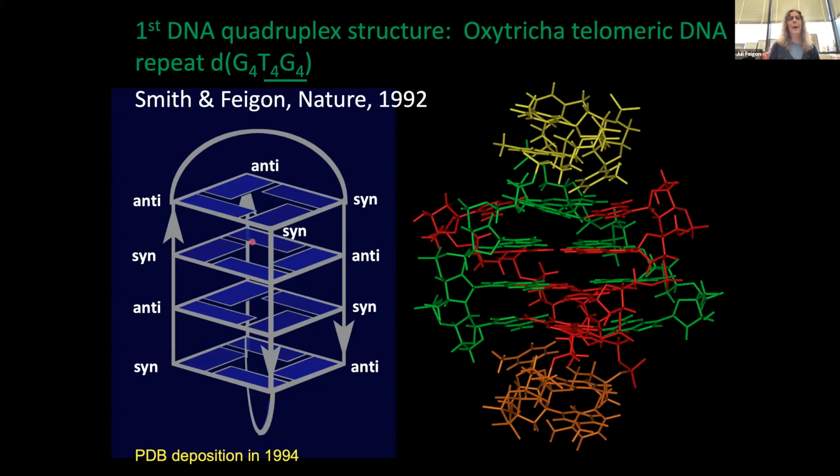And although it had the expected quartets, it had this quite unexpected topology where the thymines formed these diagonal loops, and there were alternating syn anti-glycosidic torsion angles, and also both parallel and anti-parallel strands. So G-quadruplexes with different loop topologies form readily under physiological conditions, and their roles in telomere biology and telomerase activity are still a subject today of investigation and debate.